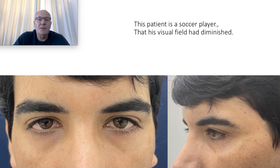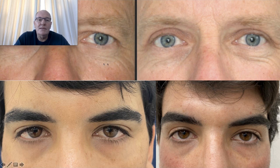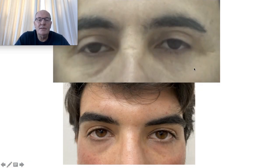This is a soccer player whose visual field had diminished. And here is 48 hours post pivoting lift. You can see the difference between the conventional blepharoplasty and the physiological periorbital rejuvenation. Sad, tired expression, nice expression.